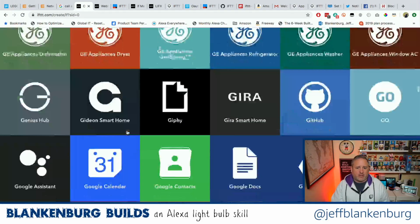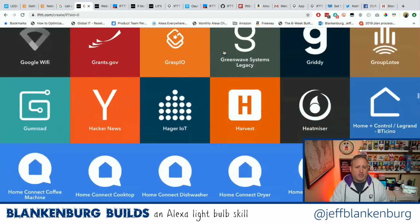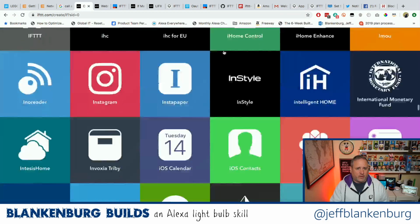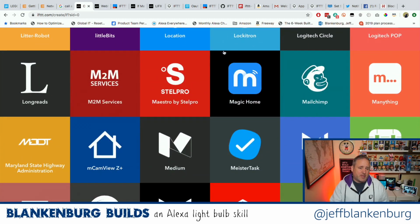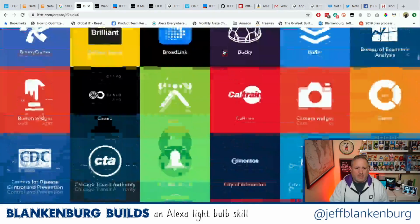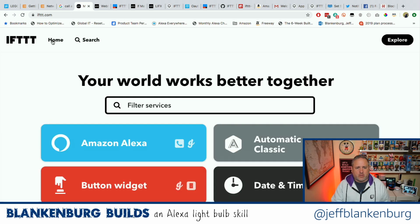I mean, you even have things like, if I look for GitHub, I think it's in here. Yeah, GitHub's in here. So if every time you commit some code to a repo, you want an email to go out to people, you just hook up your GitHub repo and the email account and boom, you're off and running. You don't have to do any programming or anything like that. It's all handled for you behind the scenes. So there are all sorts of awesome things in here, and then you pair them together and say, when this thing happens, then do this thing. And I have a few of those. If we go to my list of things, these are the services that I use.